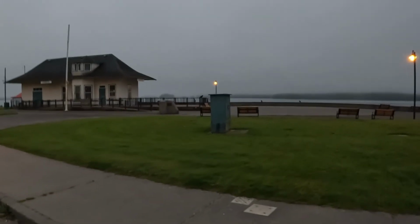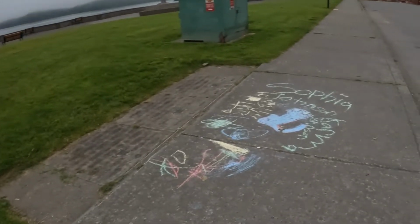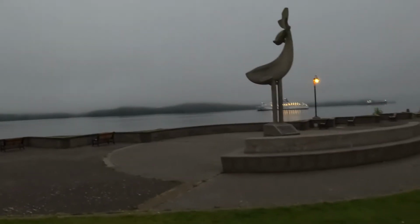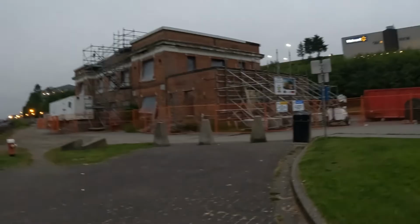There's a little museum there. Some lovely artwork. Sophia Johnson. Nice work, Sophia. Look at all the benches we had to choose from. You can sit here and watch the boat. That's exactly what we're gonna do.